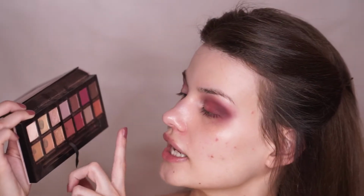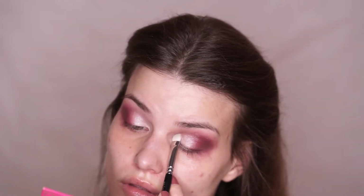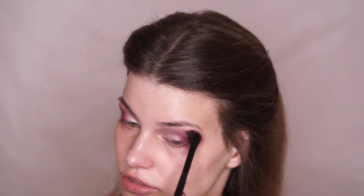Now let's just finish up the eyelid part and then I can clean up this mess underneath my eyes. Let's go in with the shade Vermeer, which is a champagne pink pearly shade. Actually, I'm going to take it first on my finger. And now I'm also going to take it on a 234 by Zoeva. And now I'm going to do the same thing on the other eye. And again, taking the shade with the brush. As the last thing, I'm just taking the big fluffy brush and again just going over the outermost edges.